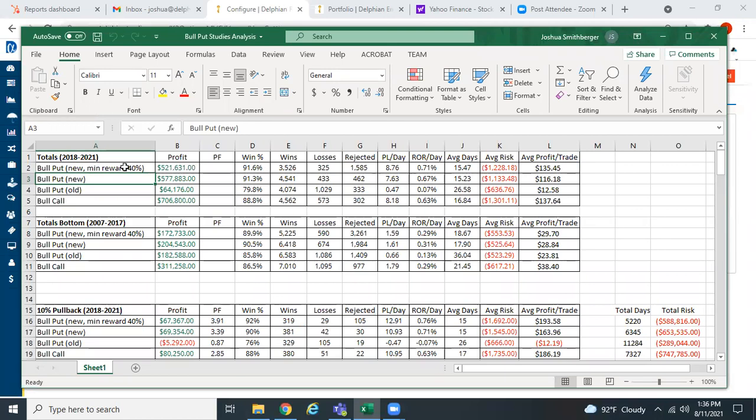Obviously, a lot more rejected trades, so things went up slightly. It's a little better. It's one way that we internally can control the number of trades. Obviously, the higher the minimum reward, the better. If it's 50% and it's 10 wide, you're getting $5, right? Right. So obviously, the better the reward percentage, the better for you.